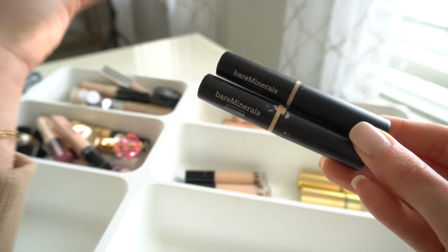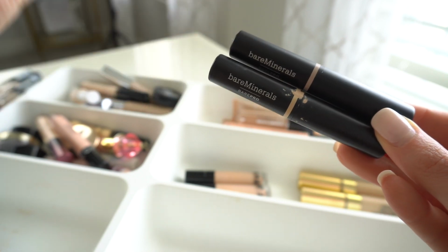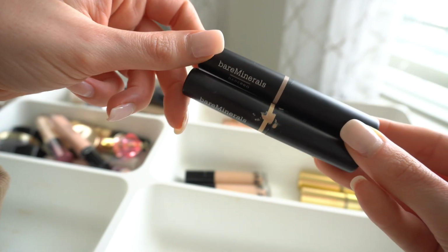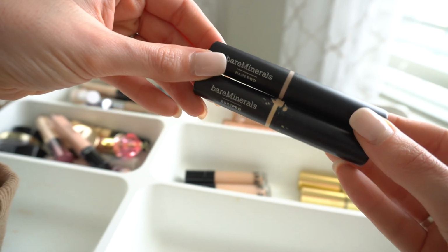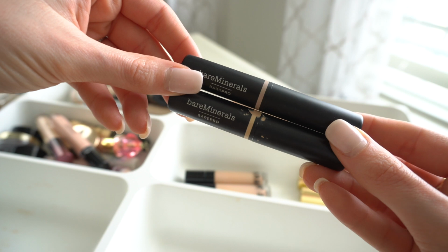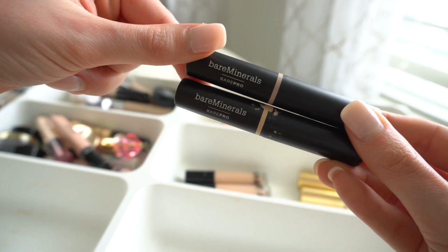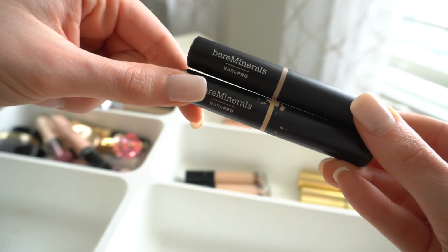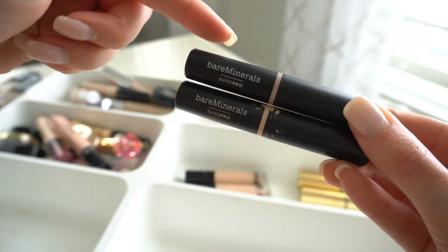This does a really great job of it. You can just basically dot it on your face, or you can take it on your finger and dot it on your face and then kind of blend it in with your finger, and it gives really great coverage. Again, I don't like it for under the eyes, but I do like to have a concealer like this for those days when you wake up and you have a zit or something that you'd like to try to cover up. This is a really good one for that.